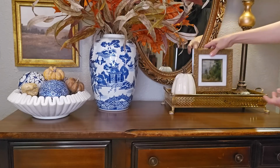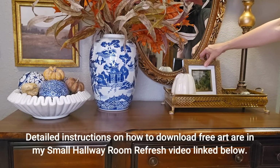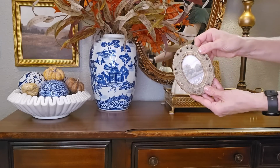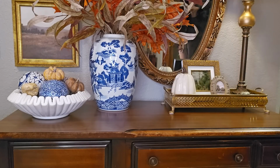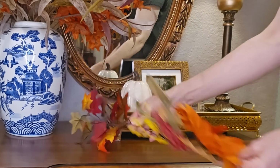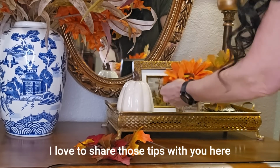I downloaded this first one off of the internet from Free Domain website, printed it at Walgreens, and added it to a thrifted frame. The little oval landscape is very inexpensive and can be found at Hobby Lobby. Creating a beautiful home does not have to be expensive. I use so many different tricks to get a high-end look for less here in my home.